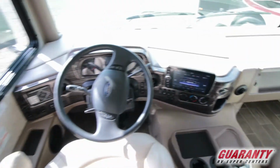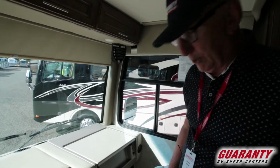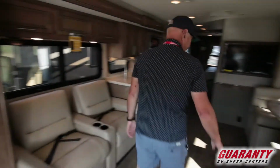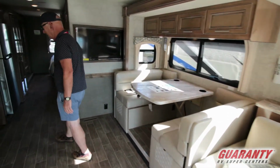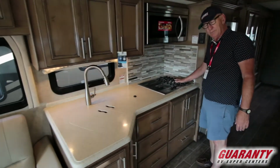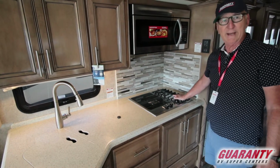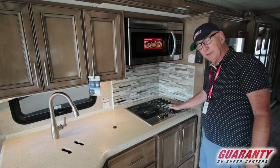Auto leveling jacks on this, passenger side workstation. Tremendous amounts of both 12-volt and USB plug-ins. This table can be lowered into a bed very easily with a clasp on the bottom. Now this year they've moved towards an induction plus 2 burners. Anytime we get additional choices in our RVing, we all like that. So here you have a choice. You can use induction, 120 volt if you'd like, or you can use LP if you'd like.